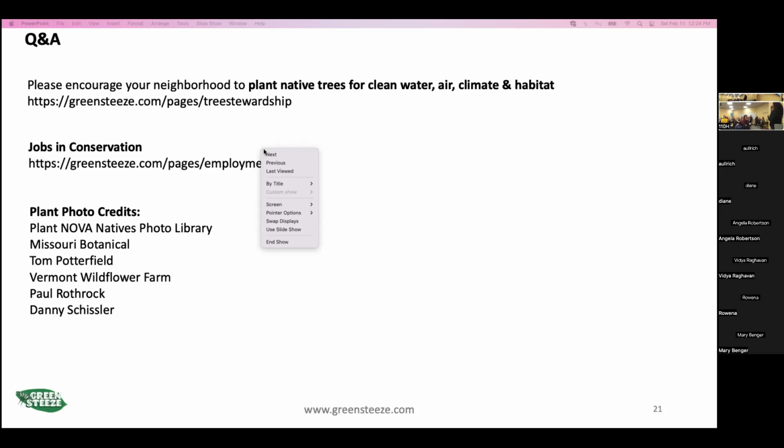Clover also fixes nitrogen. We have native clover, but it's not as easy to establish as the non-native clover, and it's not as accessible. Is the groundnut native? Groundnuts are native.